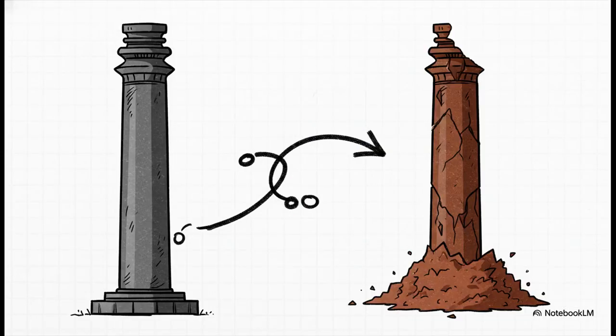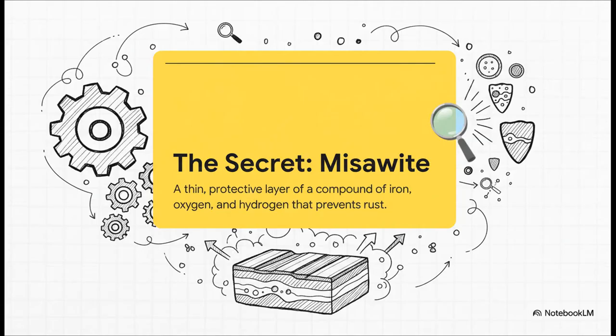That's the mind-blowing part. After 1,600 years, it shows almost no signs of corrosion. It's just standing there as a testament to the incredible, almost unbelievable skill of ancient Indian ironworkers. For centuries, nobody could figure out how they did it. Well, modern science finally cracked the code. The secret is this microscopic protective film called misawite.